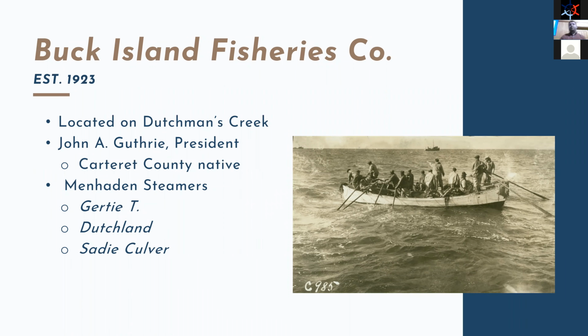Then you also have the Buck Island Fisheries, established in 1923 off of Dutchman's Creek, which is right off the Elizabeth River, just outside of Southport. John A. Guthrie was the president. He's from Morehead City. He had been involved in the Menhaden industry of Carteret County previously. And they had three boats at this factory. We don't really know a whole lot about this factory because it wasn't around for very long.